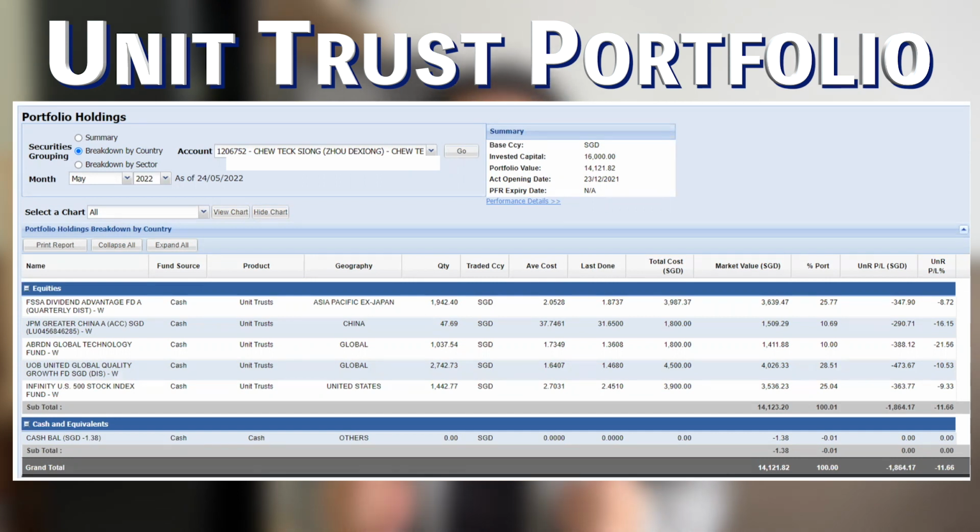And the current portfolio allocation is close to my initial allocation of 25% in FSA Dividend Advantage, 25% in Infinity US 500, and 30% in the Global Fund, which is the United Global Quality Growth Fund, and 10% each in the Greater China and the Global Technology Fund. So the portfolio is actually approaching my ideal allocation of 25, 10, 10, 30, and 25%.